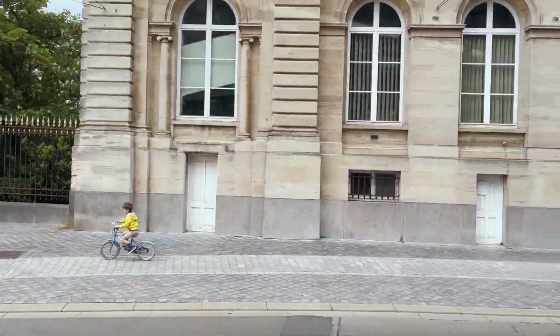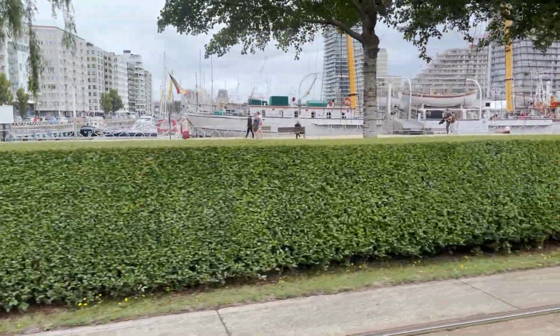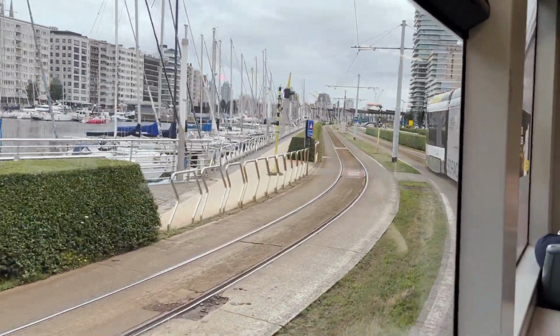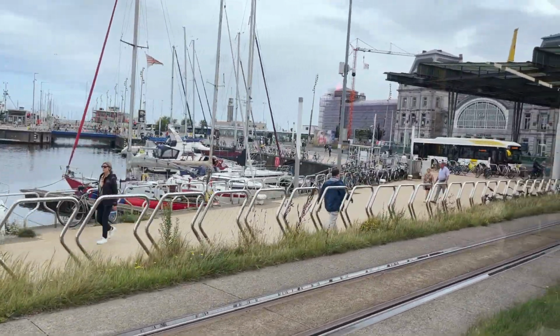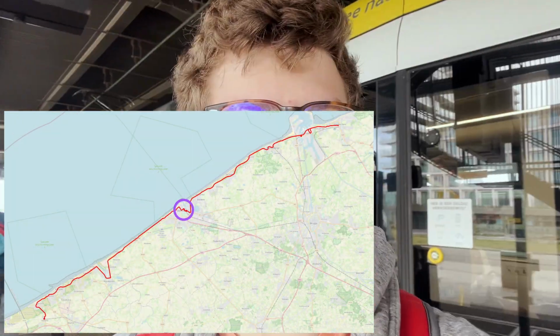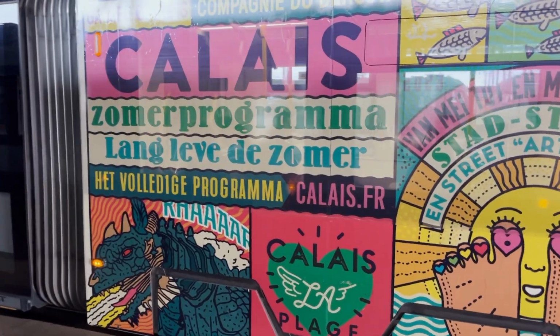Entering Oostende. This is a sharp curve. Here's the start of the pedestrianized downtown zone. Such a nice tram line here. It's a big ship. Here's the train station and bus terminal. So here at Oostende, the tram waits for a few minutes and I think the driver changes because there's no driver in there now. And then they can use this little board to see when they have to leave, which is really cool. Also, I didn't even notice this cool advertisement of Calais Beach.